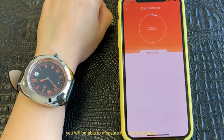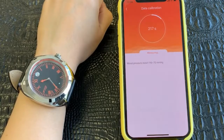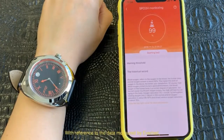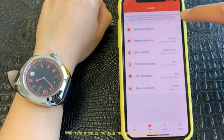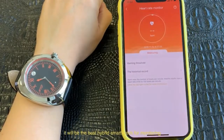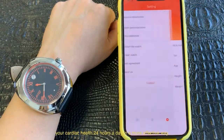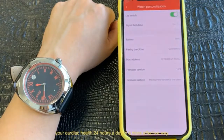the blood pressure, the blood oxygen level and some other monitors like atrial fibrillation. With reference to the data measured by Everlast, it will be the best hybrid smartwatch for monitoring your cardiac health 24 hours a day in a more effective way.